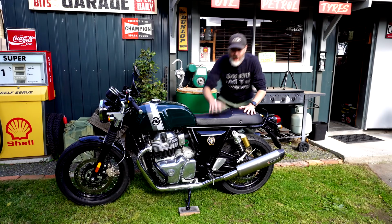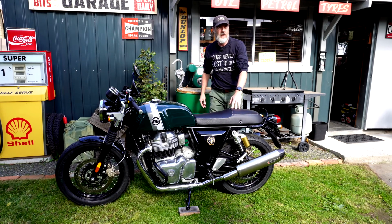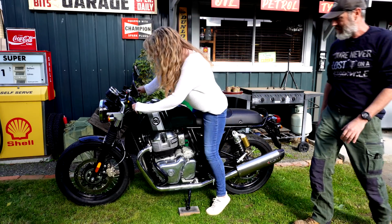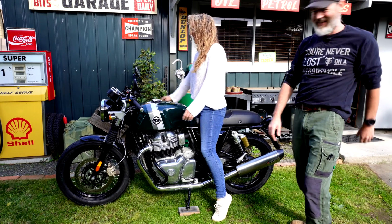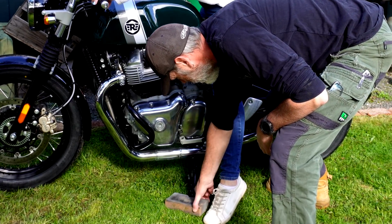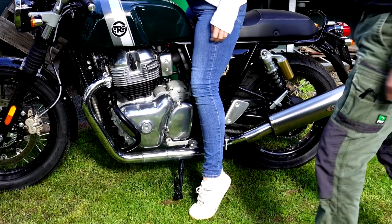Let's start it up. Hang on, guys. Nay's just walked out. Nay, can you hop on this bike? So what are you, 5'6"? 5'6". And I'm short, as you can see. Yeah, don't drop it, whatever you do. I haven't dropped one yet. So if I just take that out, that'll be the phone. Someone better answer that. So I'm tippy-toe.